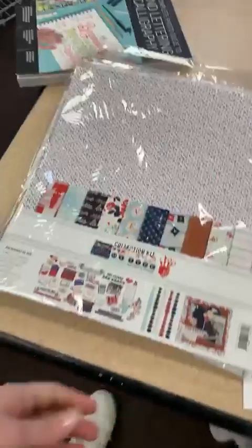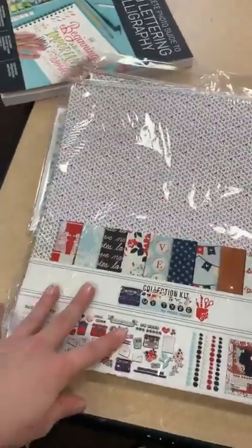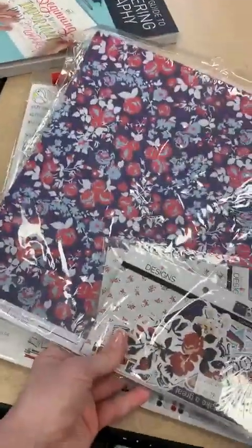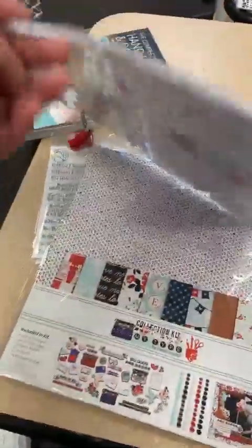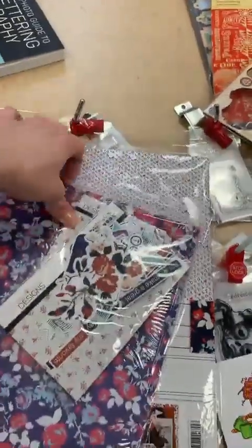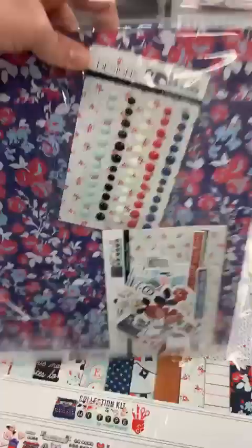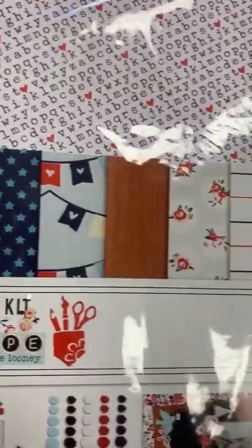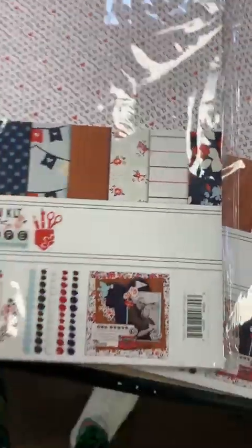Next up, I've got two of this one. Two collection kits from Fancy Pants. They're called My Type. Flip that over so you can see the colors in there. It's going to come with ephemera, and it's got enamel dots in there as well. There we go. Enamel dots, ephemera, and then you can see some of the prints that are going to be in there. Good wood grain in there, some stripes. So again, that's going to be 34% off for that. I've got two of those.